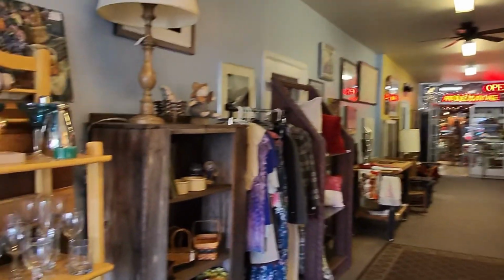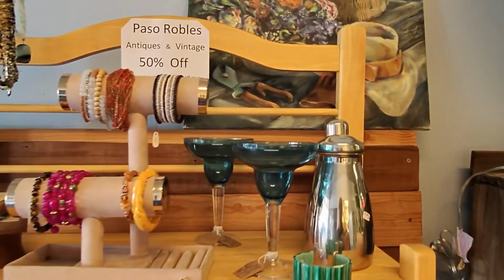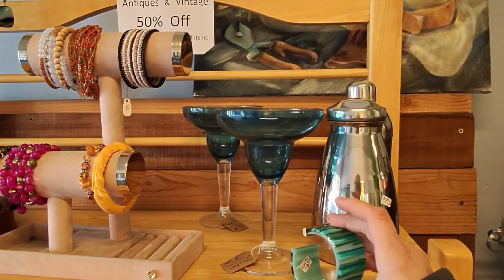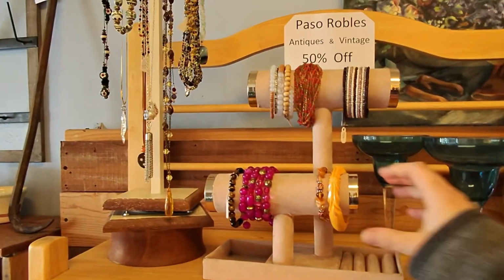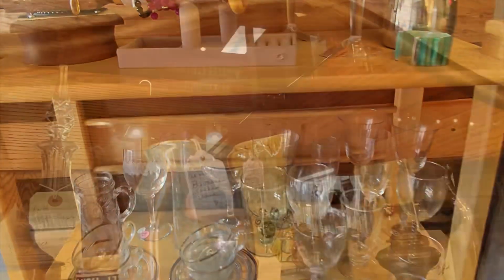All right, here we are looking in. This is kind of like the entranceway, I guess. And they had some fantastic jewelry here that was all half off. But looking closer, it looked to be more modern, and it was missing that silver accent on the bottom there. And then a couple pieces up here, and it was half off. So of course I had to stop and look.